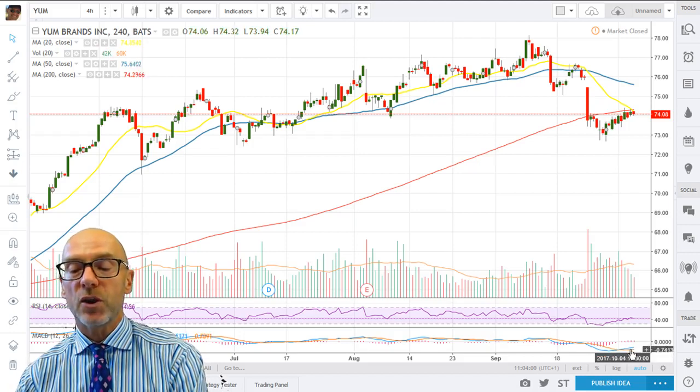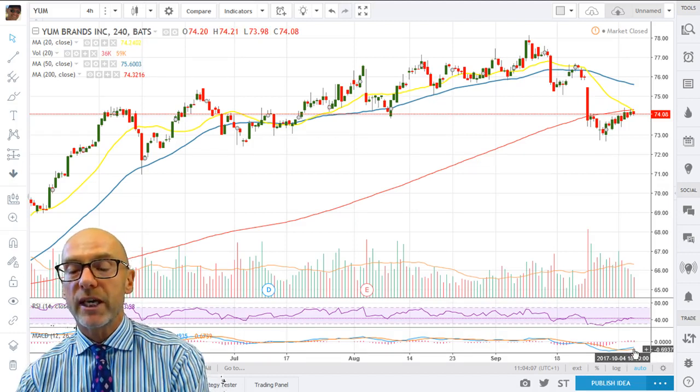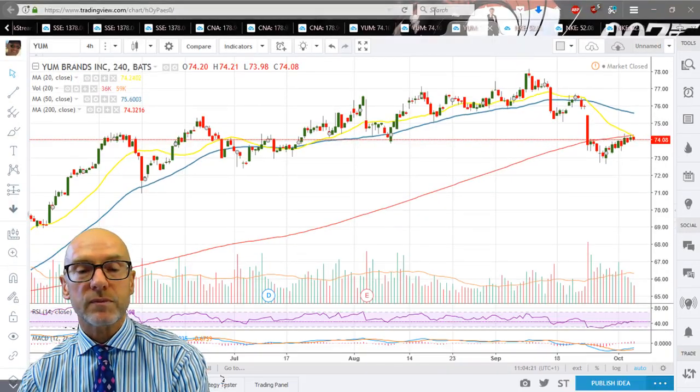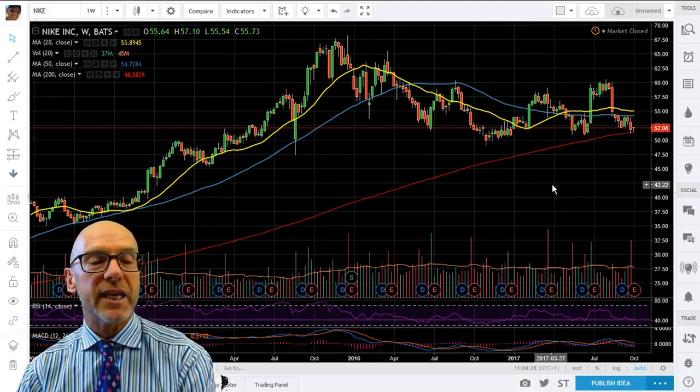But be aware, that there's a slight turn there with the short-term now above the longer term. So keep your eye on that. But I would expect if this 20 average pushes us back down, that will push the RSI back down, and you'll see the MACD flatline very shortly. And moving on to the last stock for today, which is Nike.